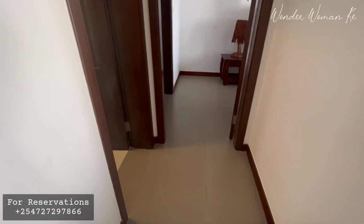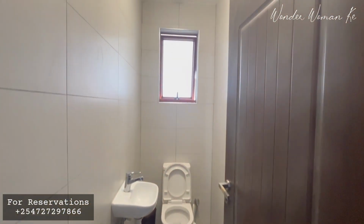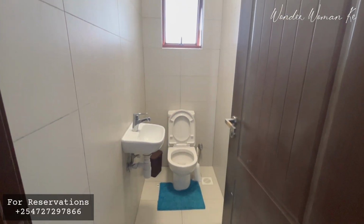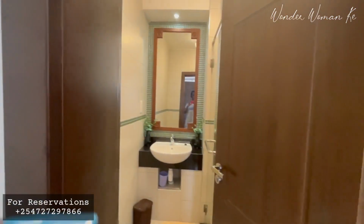From the living room balcony, our next stop would be the clock room. And this is the bedroom washroom.